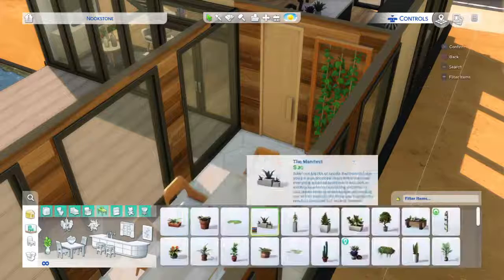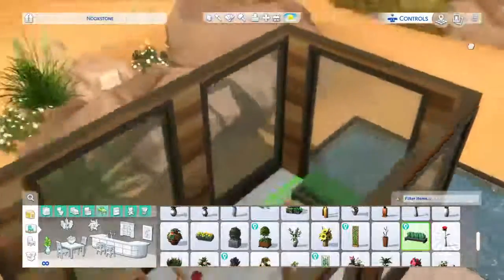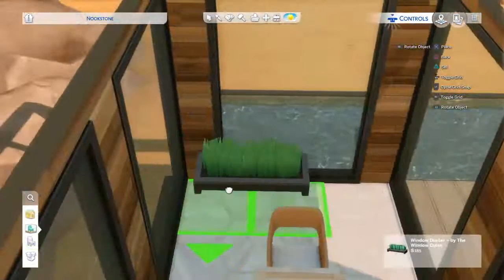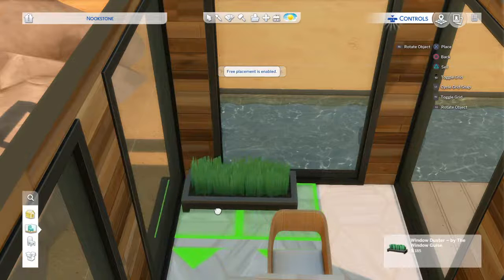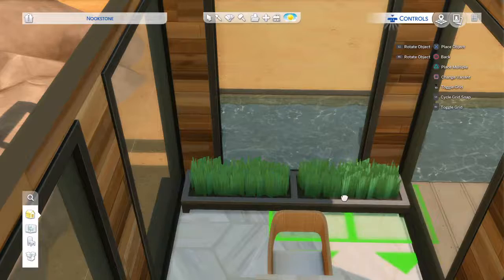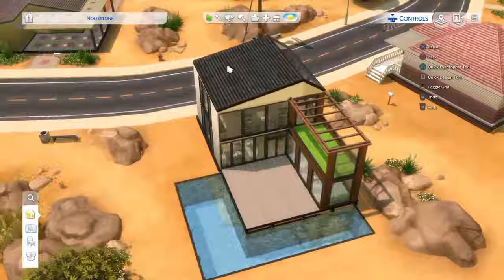Maybe some more plants. If I do say so myself, this house is really coming along nice. I didn't think it was going to be this nice. Yeah, this can get stacked as well, so I think that's kind of cool. Don't ask why I'm putting this grass stuff. Alright, there. Think that's gonna do it. This is pretty nice, I can't even lie. Gonna just do a little save.